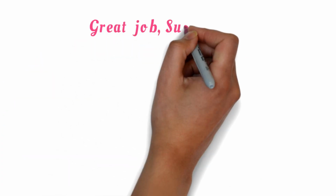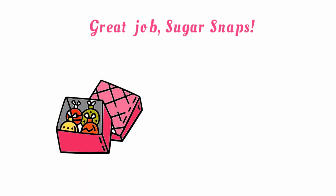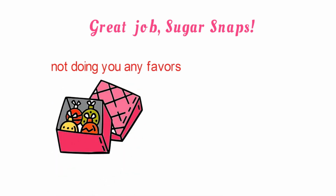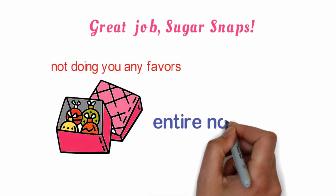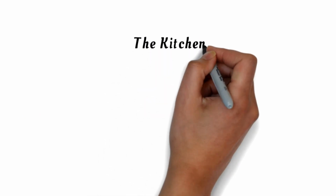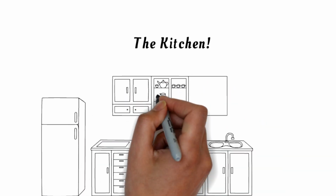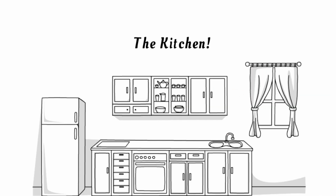Great job, Sugar Snaps! You've solved the clue and have recovered the box of ornaments. Unfortunately, it seems that whoever started this game is not doing you any favors. The next trail you choose to follow has led you into the most occupied room in the entire North Pole. The kitchen! An easy favorite among elves. The biscuits are baked fresh daily, and the hot chocolate is served piping hot. This time, however, the room is empty.